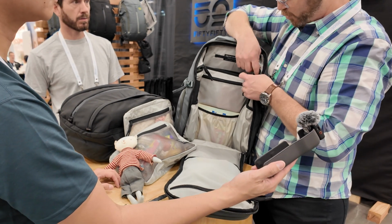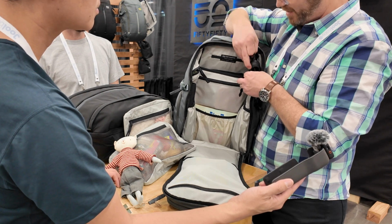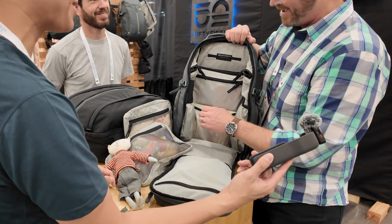Maybe that's a pacifier, or maybe that's, I like to sometimes carry those dog tube bags as a way to basically be able to throw away a poopy diaper immediately. That's a smart idea. Yeah.